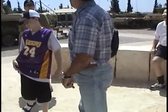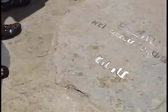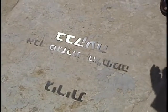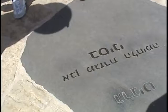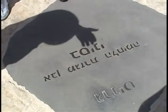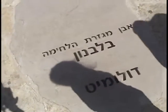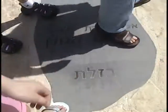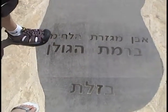Right here you can see a stone that we are standing on. This is brought from the Jordan Valley. We are going to be in the Jordan Valley, I think Thursday or Wednesday. This is the granite, which is brought from Sinai, where they also fought. Dolomite came from Lebanon, which means recently, and this is the basalt stone which we brought from the Golan Heights. From where? Golan Heights.